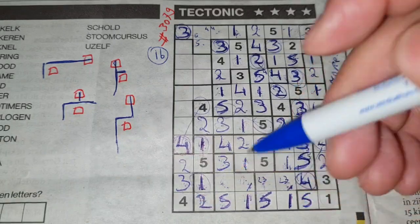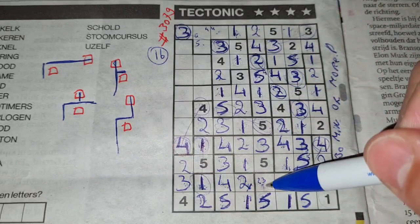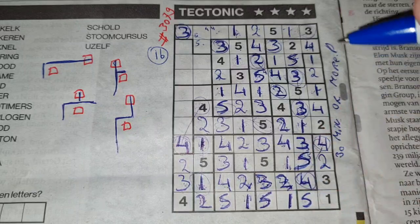We see here 2, no 2 there. 2 should be here and a 4 goes there. Now we have a 2 there, so this box can't be a 2 anymore. That box should be a 2. And this box should be a 3.